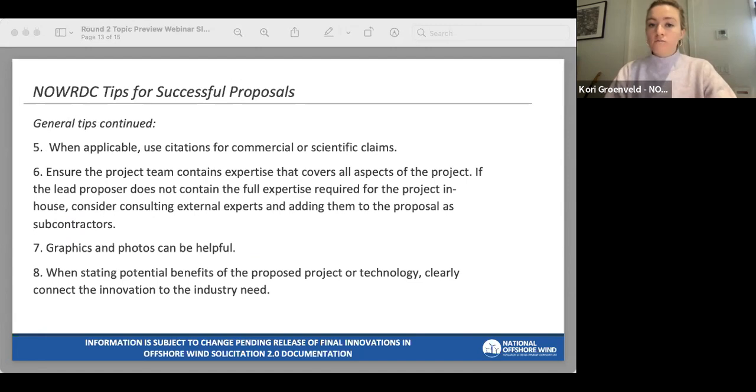When applicable, use citations for commercial or scientific claims. Ensure the project team contains expertise that covers all aspects of the project. If the lead proposer does not contain the full expertise required for the project in-house, consider consulting external experts and adding them to the proposal as subcontractors.